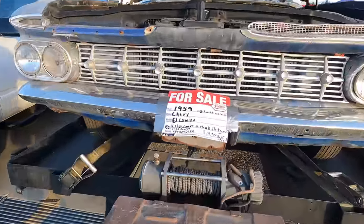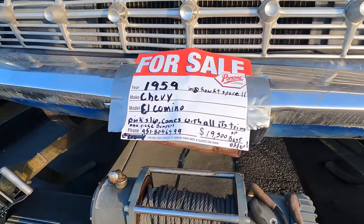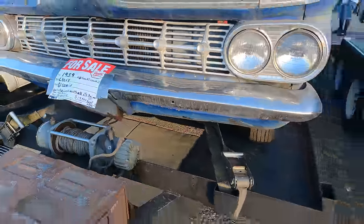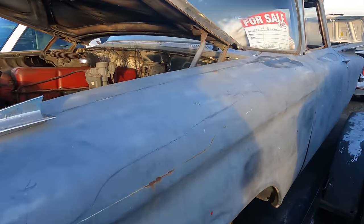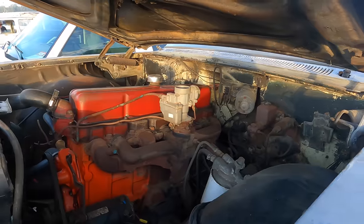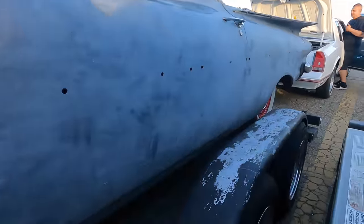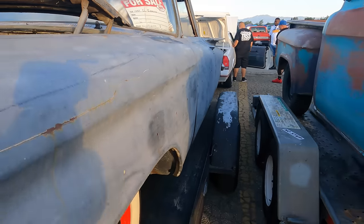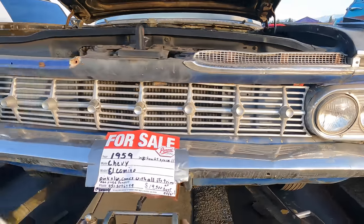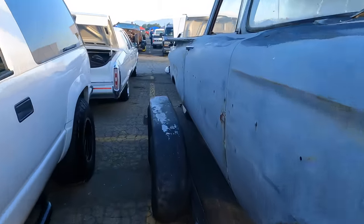Got a 59 El Camino with pink slip. Comes with all the trim and everything else. 19,500. Yeah, this one has the straight six. I'll see if I can get around the other side. This guy's got his trailers a little close together. Yeah, we'll bring around this side.